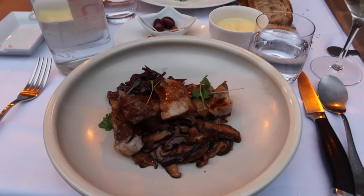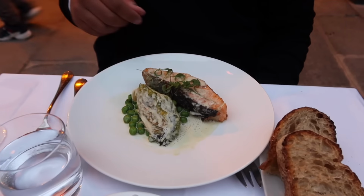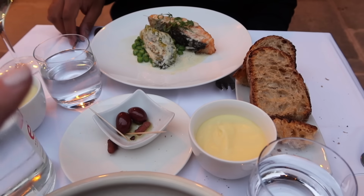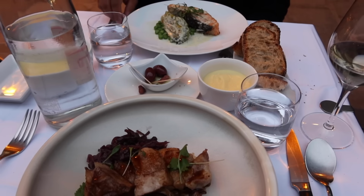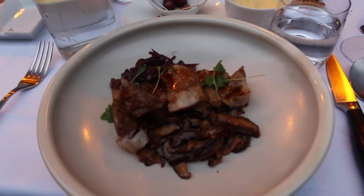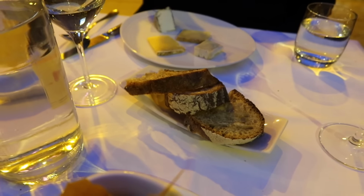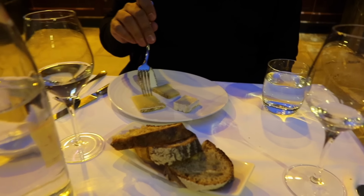I ordered the pork, and Al got the salmon, which looks really good. And he also got some mashed potatoes. By the way, the food here is really, really good. We've been loving our dishes, love the plating, so let's try this out. That's some legit cheese right there. It's creamy. The food here has been so good.